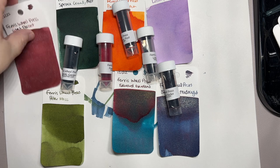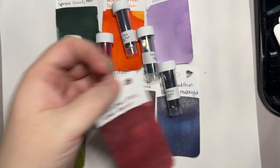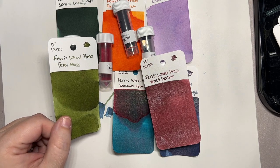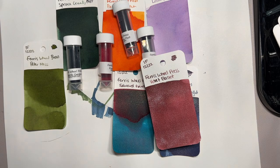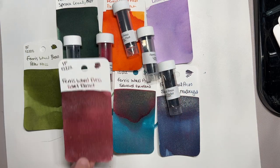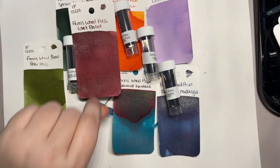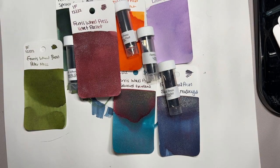I really, really like this ink. I kind of hate that I like this ink. I knew I'd like this ink. I feel like I haven't swatched this before, but I really like it. I don't need a bottle of it. I am not gonna buy a bottle of it. Please don't let me buy a bottle of it.